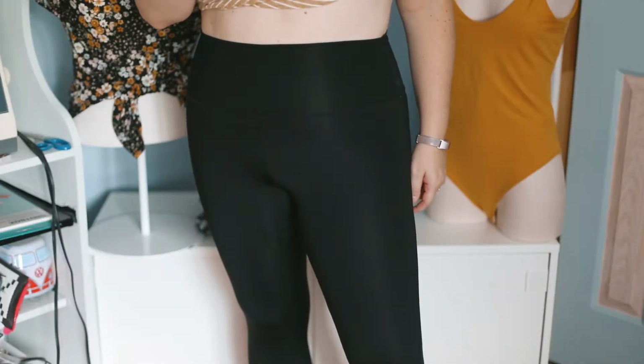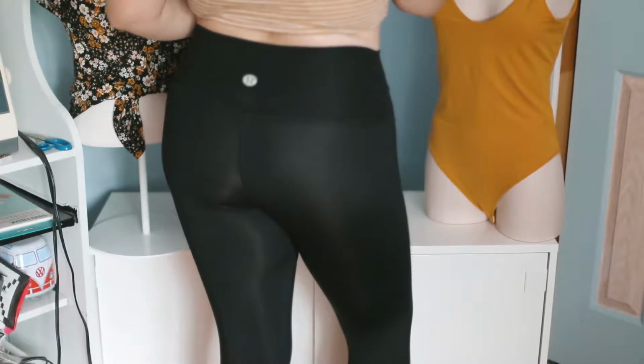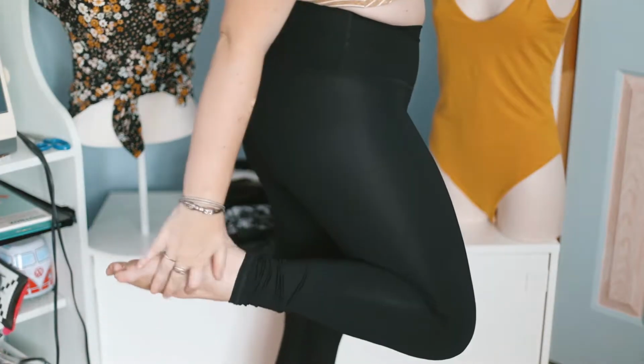They've got a nice high waist. They're, what's that word? Not constricting, but they kind of suck you in, you know? They're that kind of material. So even though they're not real, I bought them anyway.